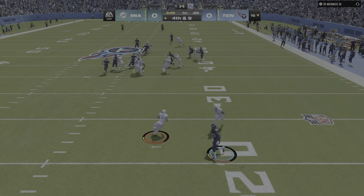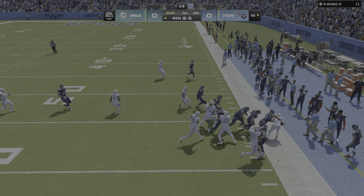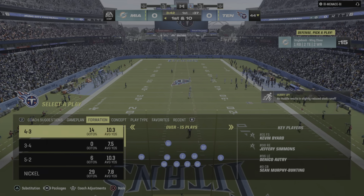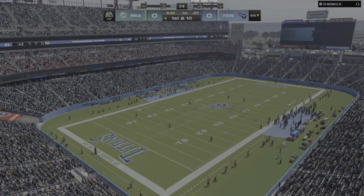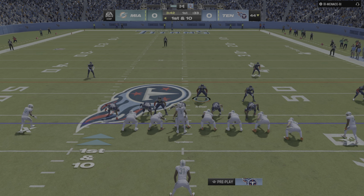And here comes Berrios. And he goes out of bounds just shy of the 45. Great blocking on the return. It springs him for 25. And it'll be Dolphin football. To end the Dolphins now with a 1st and 10 at their own 44.